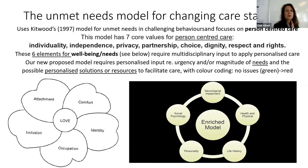So Lauren already talked about Kitwood's model, so I'm not going to be talking about that too much. But this is the opposite of the persona, which is the personalized, which very much talks about individuality, independence, privacy, working with people together, giving people choice, making sure they maintain their dignity, that you have respect and you are aware of people's rights. So Kitwood talked about these ways, these solutions of providing that, and we all need attachment. We want to be loved by people, we want to be comforted, we want to be seen as a person, by being included in groups or excluded if we so choose to, and by doing something to occupy ourselves, whatever that is, that is meaningful for us.